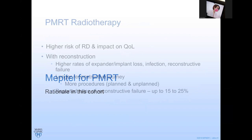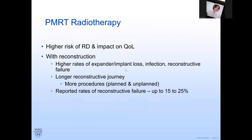So we thought that post-mastectomy radiotherapy patients would be a key cohort for the clinical trial because they're at higher risk for radiation dermatitis and there's a greater impact on quality of life. Many of our patients are also reconstructed. We know that there are higher rates of expander and implant loss related to radiation therapy, some from infectious or non-infectious complications. We felt that there is potential for reduction in risk of radiation dermatitis to maintain skin integrity as a possible way to help mitigate that as well.